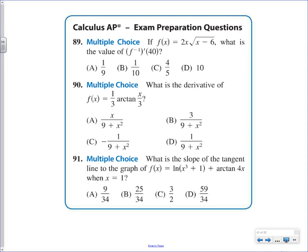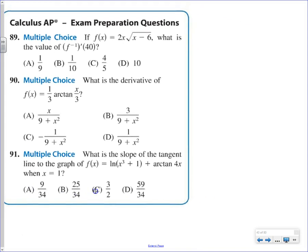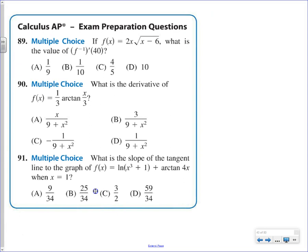For number 89, what did you guys do? Implicit or formula? I tried to do formula and it got messy. I heard formula the most, so let's just try for formula. Sound good? Okay, you guys help me out. Formula. I'm talking about finding f prime, true? Yes. Okay. So then, for number 89, f prime of x needs what rule? Product rule.